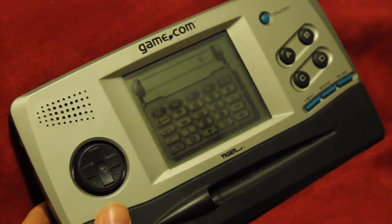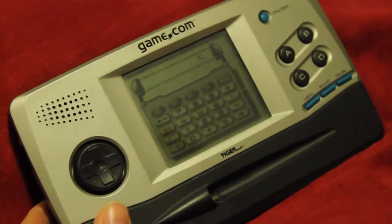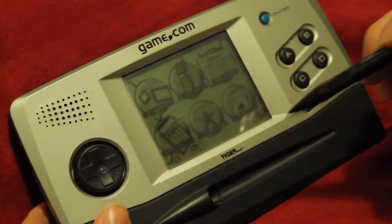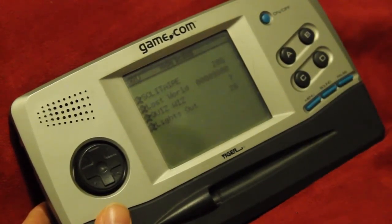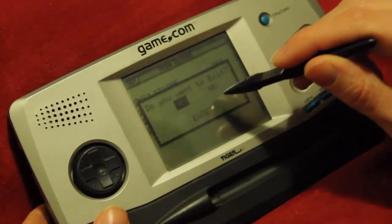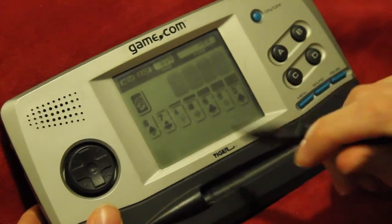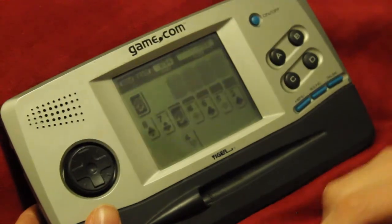Now, in 1997, almost everybody had this now on a watch, and now you have it in your phone, so there's really no point to this calculator anymore. Then, of course, we have the high scores of all the games, such as Solitaire, Quiz, Lost World, and Lights Out. And finally, we have Solitaire. Whoa! Get it, Tiger Electronics? You have Tiger cards? Anyway, then there's Solitaire. You know what Solitaire is.